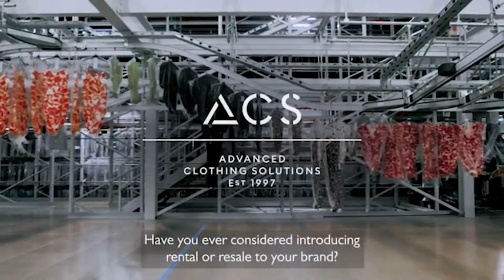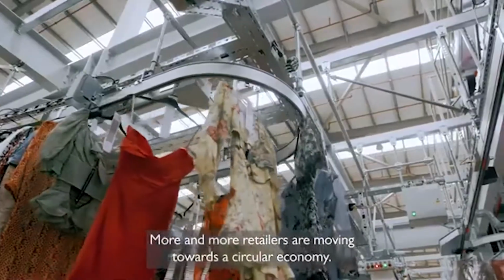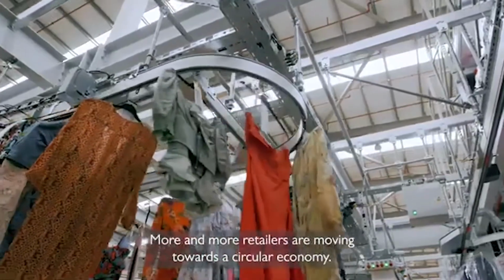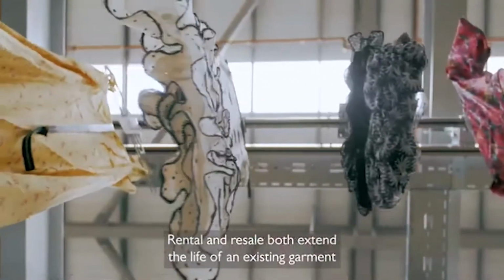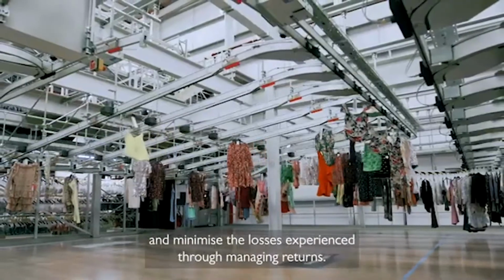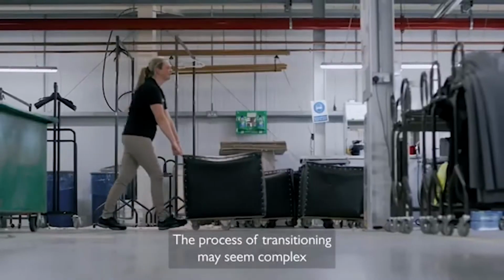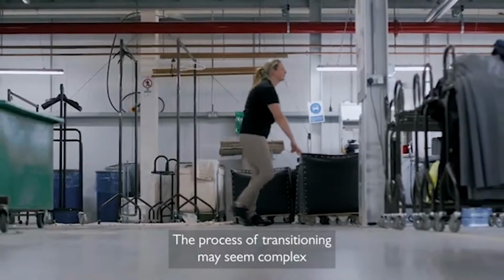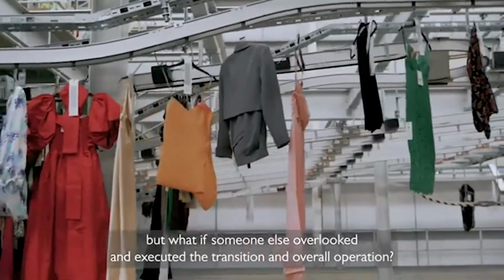Have you ever considered introducing rental or resale to your brand? More and more retailers are moving towards a circular economy. Rental and resale both extend the life of an existing garment and minimize the losses experienced through managing returns. The process of transitioning may seem complex, but what if someone else oversaw and executed the transition and overall operation?